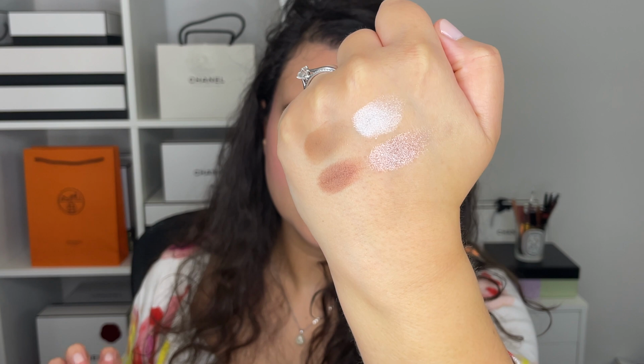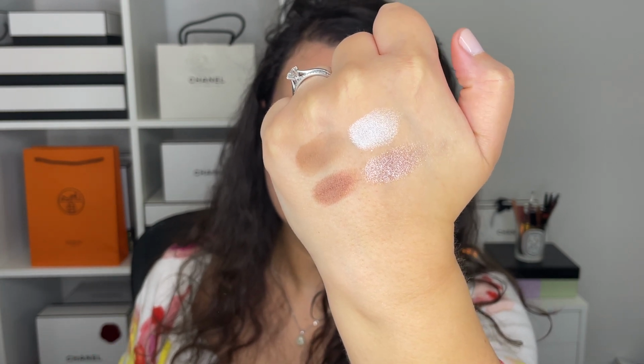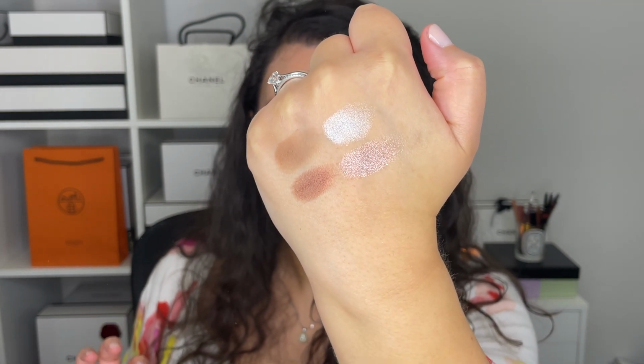Okay, so the next few items here were sent to me in PR. The first item here is from Chantecaille. This is the Giraffe Quad. This is their spring collection here. So the Giraffe Quartet. I will give you some swatches here. Hold on. So this is a swatch of the Giraffe palette here. This is a neutral lovers palette.